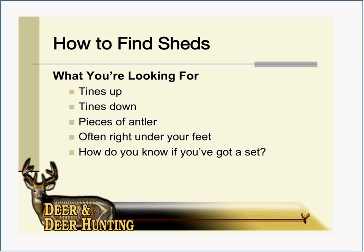I'm going to get there eventually anyway, so I just concentrate on what's real close to me. Even when I do that, a lot of times I'll be just about stepping on an antler before I even see it. So you've got to really be keeping your eyes on the ground, paying attention, and looking close where you can see the best.